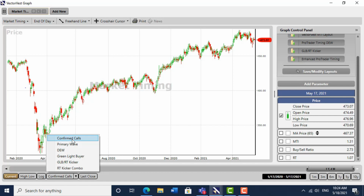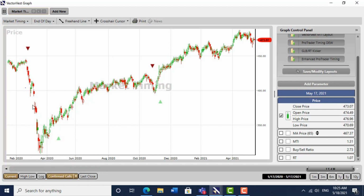measure of the trend, and the confirmed call is nothing more than the underlying trend confirmed by 2 weeks price action. And if I click on confirmed calls, it'll populate the chart, and as you can see, this red triangle marked the sell-off last February, and that was a great signal. Then April the 27th, we got our longest measure of the trend, said the trend has turned to up. Bit of a speed wobble here in November, and then from the 11th of November until now, the longest term measure of the trend is up.